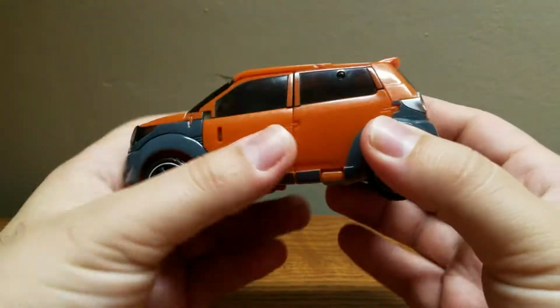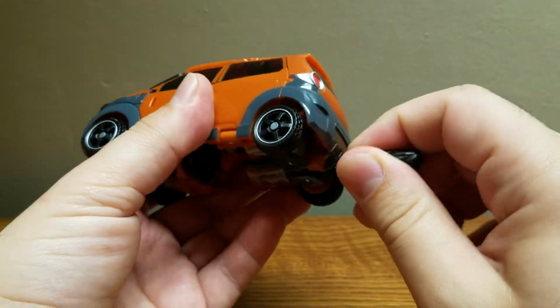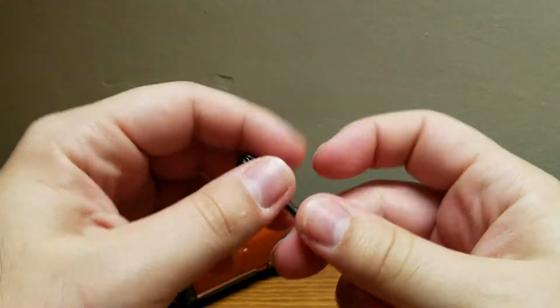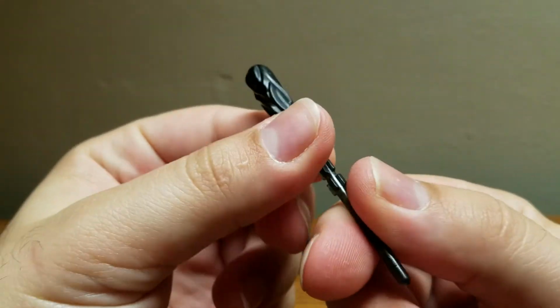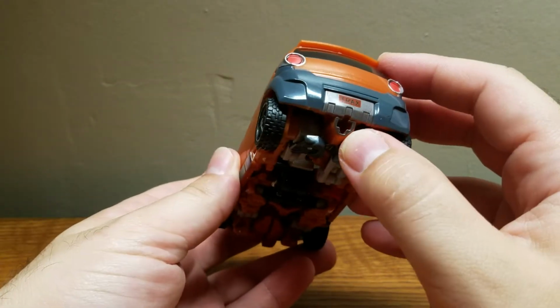And as you can see, he has a bit of some fire going out of his tailpipe. And that's because this is how you store his missile. There we go. This is a little black flame missile, which I'm going to put off to the side. It's really cool, but yeah, you can put it there.